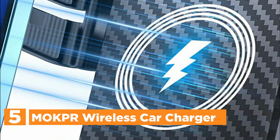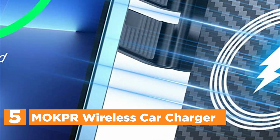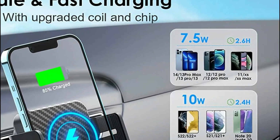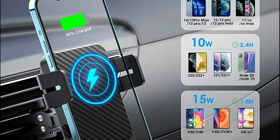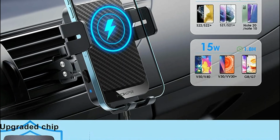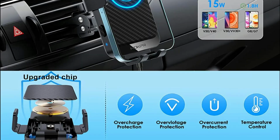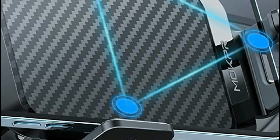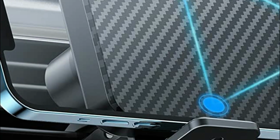With an upgraded chip built in, the MOKPR wireless car charger mount can identify and charge your phone safely. The carbon fiber wireless car charger has a 360-degree rotating as well as a pivoting joint designed to assist you to get your most comfy and secure viewing without straining your neck or eyes while charging your mobile. The phone holder's feet and arms will automatically open when connected to power. It will automatically clamp securely once you put your phone in it. You don't have to adjust the foot manually to hold the phone.